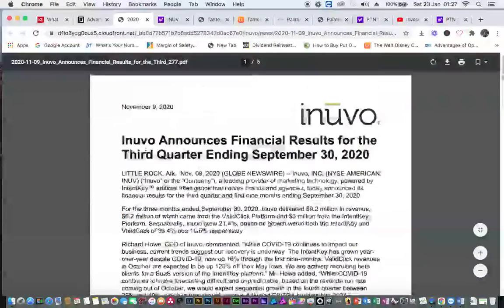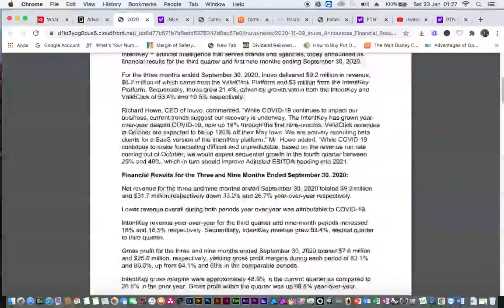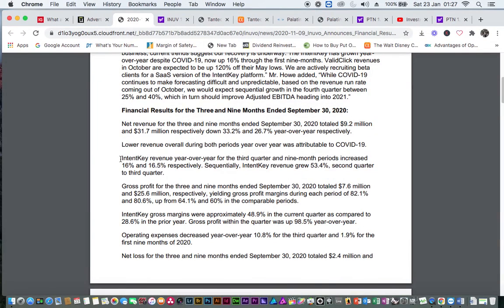Well, let's look at third quarter ending September 30th, 2020. Let's quickly look at what they have achieved with the Intent Key. The Intent Key revenue year over year for the third quarter and the 9-month periods increased 16% and 16.5% respectively. Sequentially, Intent Key revenue grew by 53.4% from second quarter to third quarter.